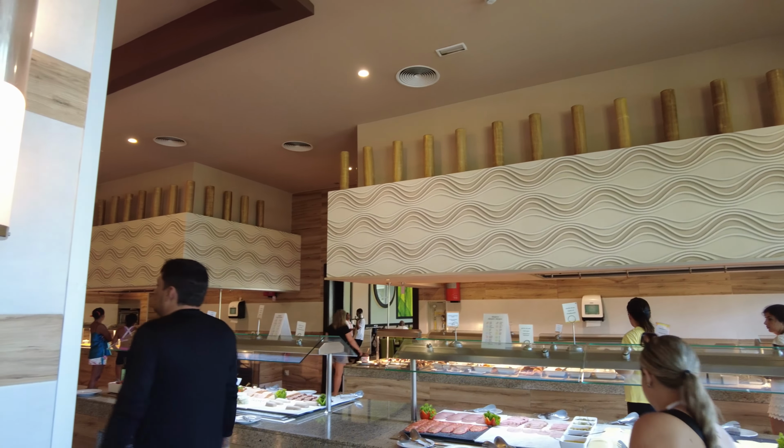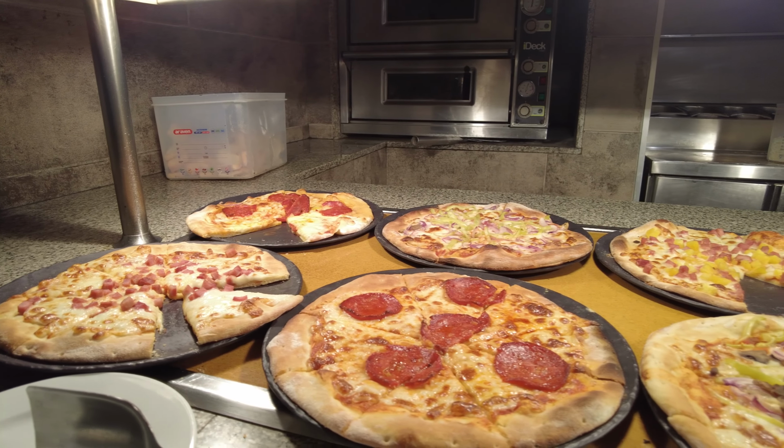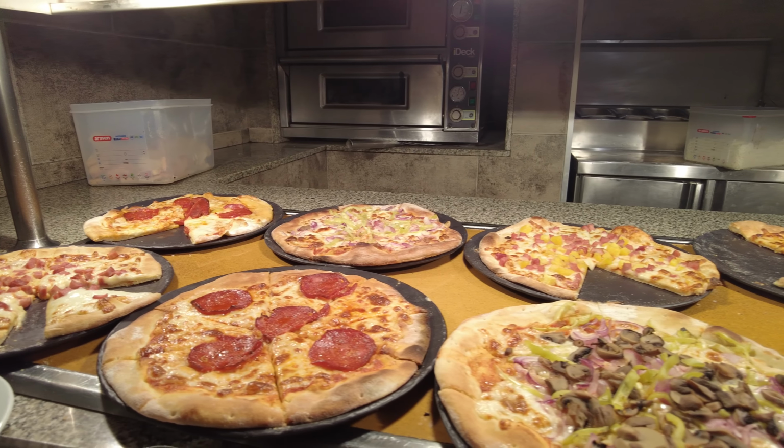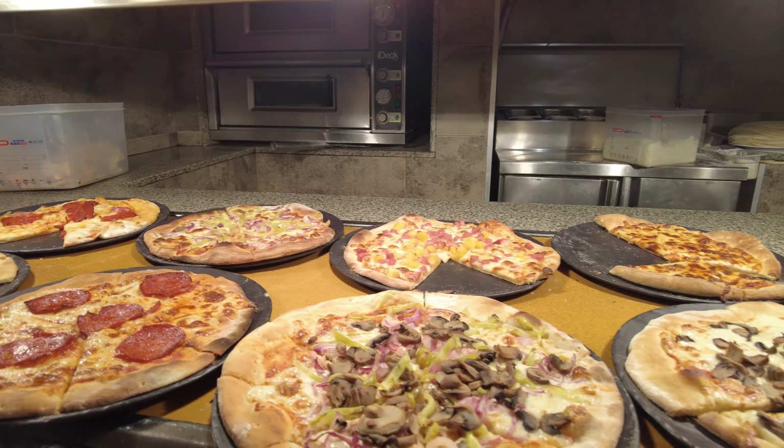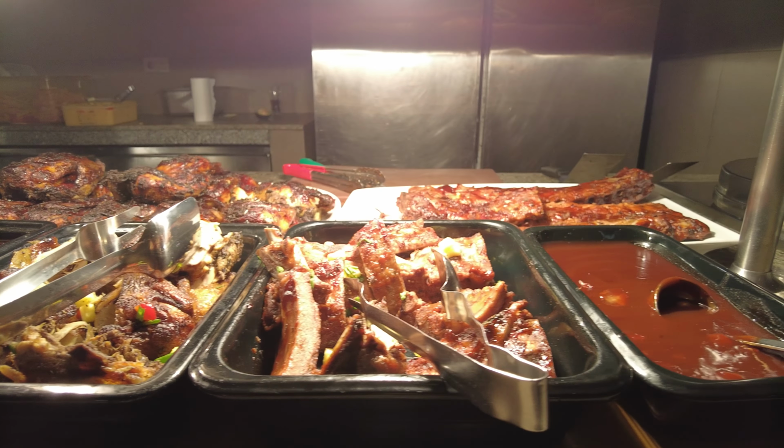Some, like the Italian and the Asian, had a very interesting concept, which we hadn't seen before in other hotels. Instead of ordering the food from a menu, it's a buffet-style specialty restaurant. So as soon as you go inside and grab a table, you can go to the buffet line and grab your food. You don't need a reservation to any of the restaurants.